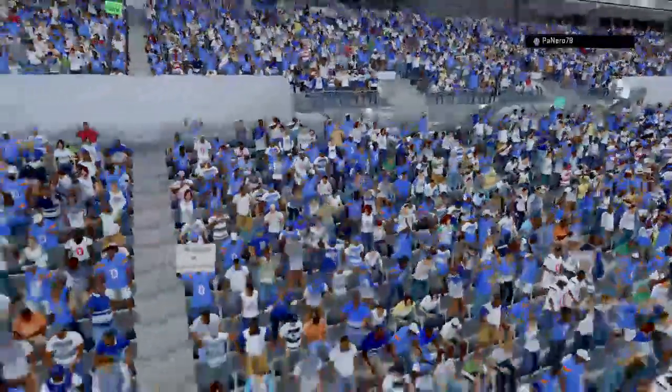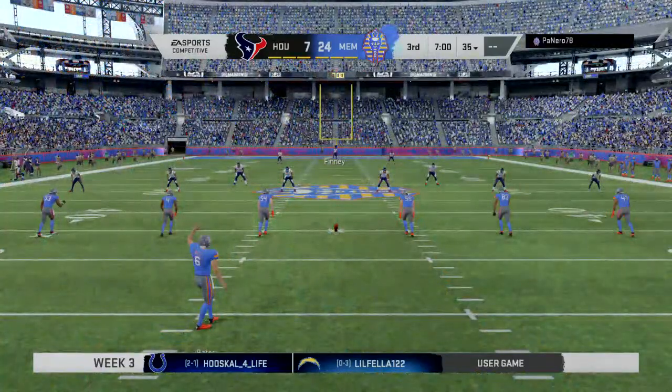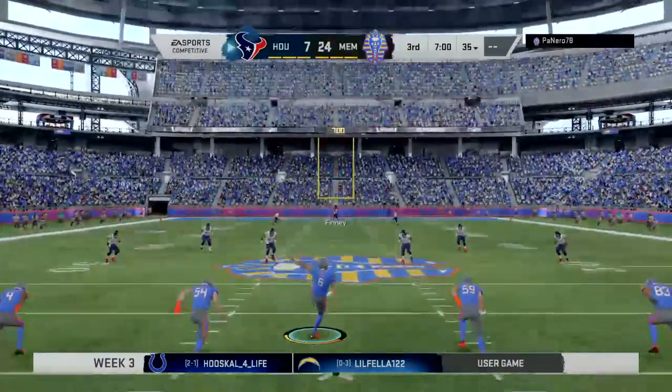So we reach halftime in what's been a fairly one-sided game so far. As we send you down to Orlando, where Jonathan Coachman has our EA Sports halftime report.